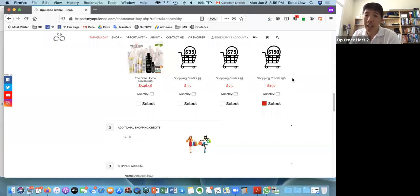Now, one question that I get is, well, Rene, what if I don't set up my smart buy? Well, don't worry, because your default backup subscription was already set. So when you enrolled, when you signed up basically to launch your Opulence shop, if you chose Lifestyle Advisor, it would have automatically selected $150.